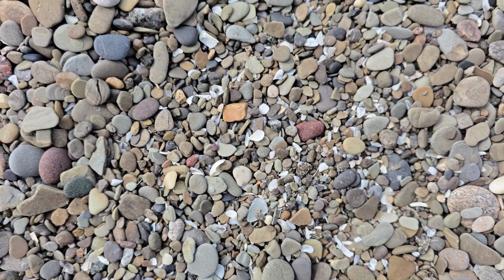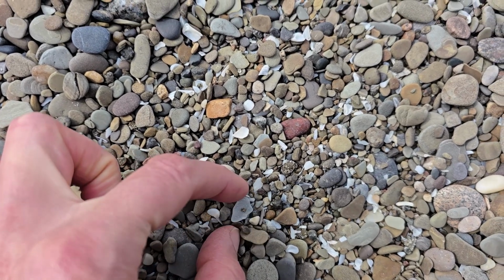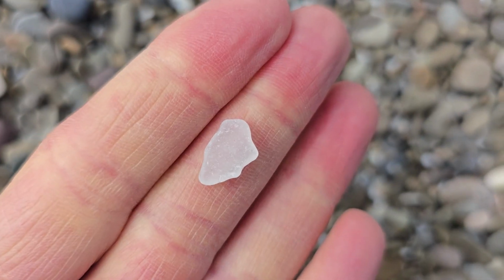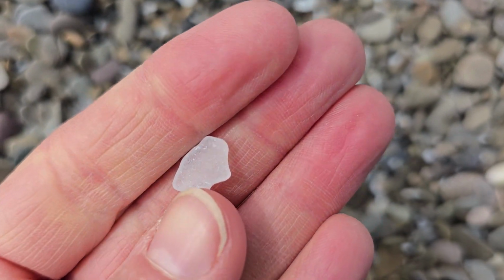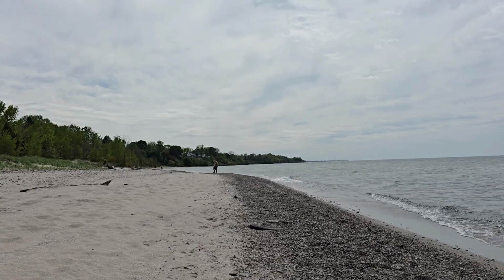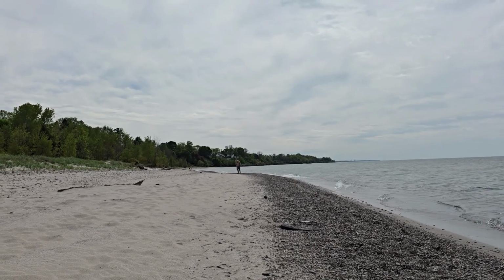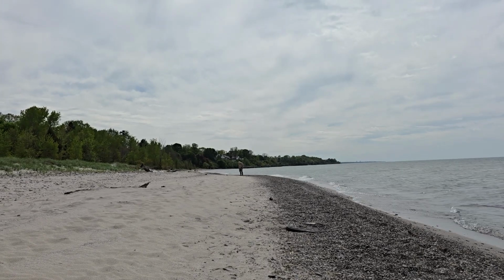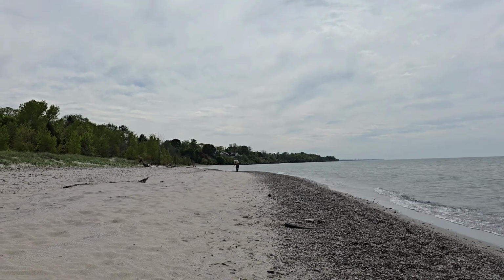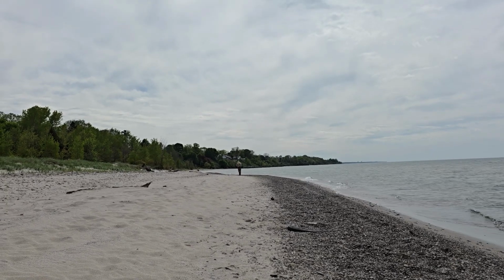Just spotted another piece of clear. Can you see it? It is right here. There's my baby, all the way down there. He likes to walk the shoreline. A lot of times I sit and hand sift through the aggregate. I love him so much.